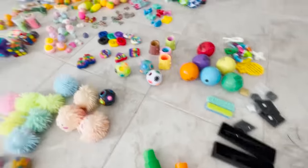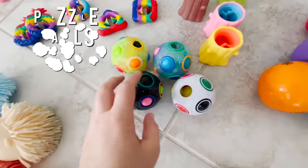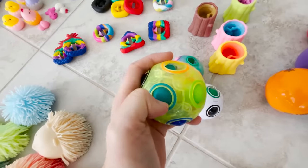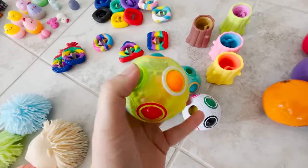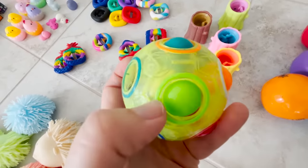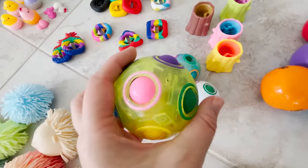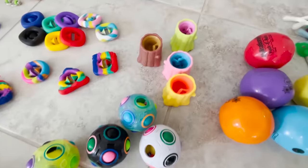Let's see here. I'm gonna go this way and show you my puzzle balls. I have a few different colors, even some clear ones, which is fun. You put your finger down at the bottom and then push them up into different holes, and your goal is to get them in the matching color. So this neon green has the neon green ball, so that means it's in the right spot. And they're reusable over and over again, which is super fun.